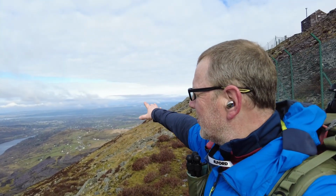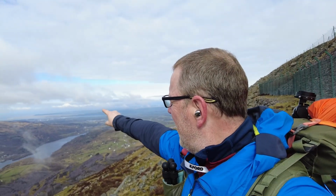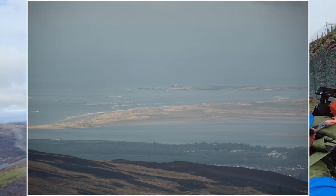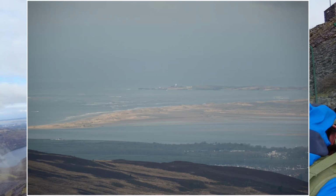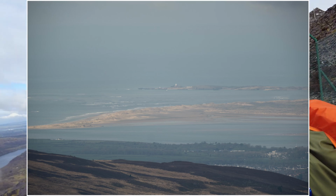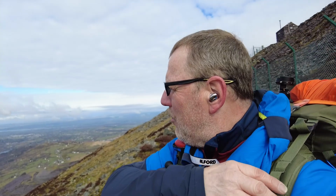It's clear over Anglesey now. I can see all the way. In fact, I can see Llanddwyn Island, I think. I think that's the lighthouse right over there in the distance. Absolutely see for miles and miles and miles. But this fog, this low cloud, has absolutely made my morning, made my day.